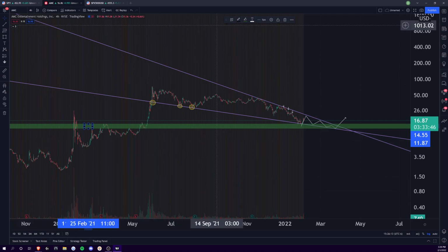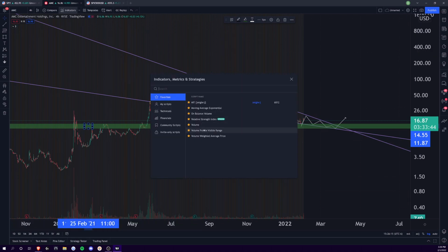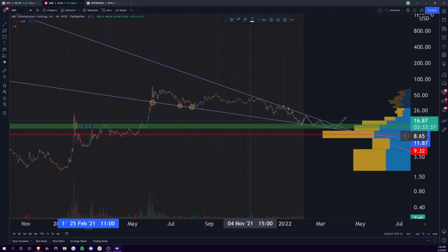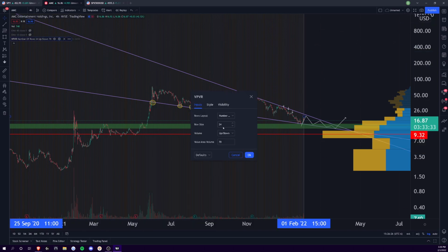Let's look at VPVR for this. In this perspective, it doesn't look bad, but let me adjust it and make the candles smaller.